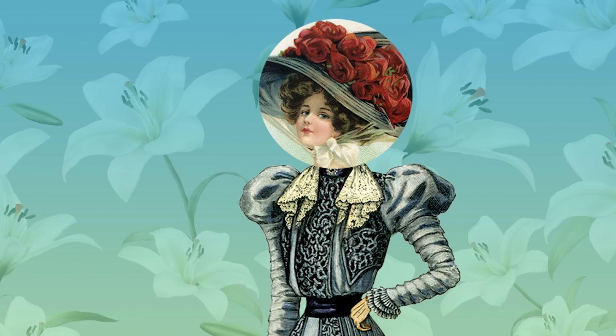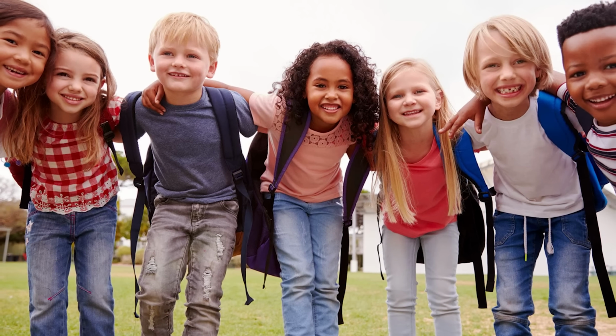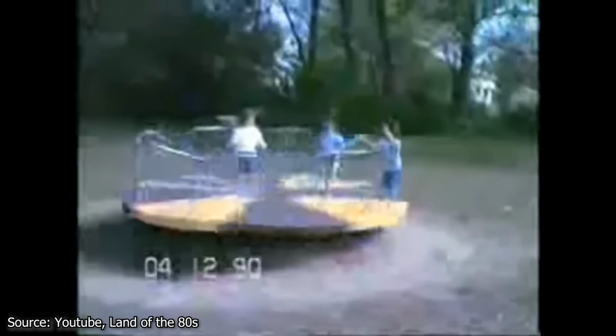But come here, come here. Let me tell you something. The children, they yearn for dangerous playgrounds. Yeah, a merry-go-round might be able to launch you 6 feet across the pavement, but they're fun!